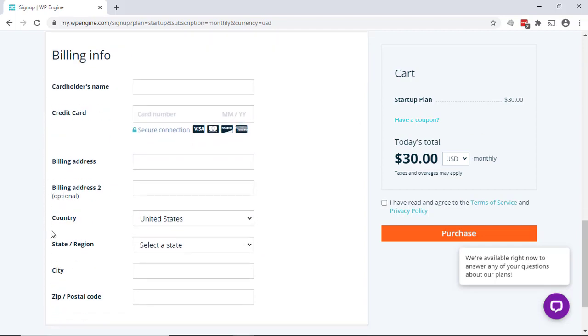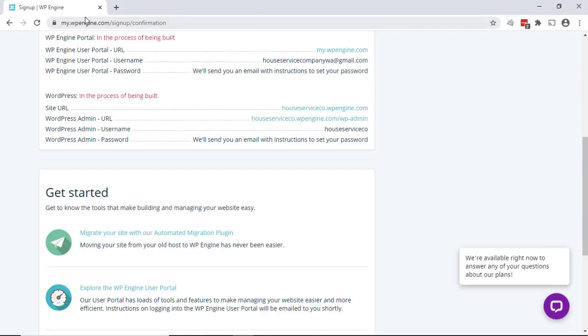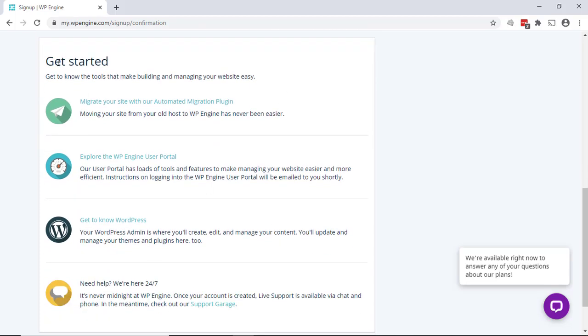Then next you fill in your billing information. Once you have all that in, you'll go ahead and click I have read and agreed to the terms of service and the privacy policy and hit purchase. Once it's processed your credit card information, you'll get a screen that says it's in the process of being built. But it does provide you some information here: the URL for the portal, your username, which is in this case your email address. They'll send you your password. And it'll show what your site URL is, the WordPress admin one, and some other information like that. Plus, it'll give you some information to help you get started.